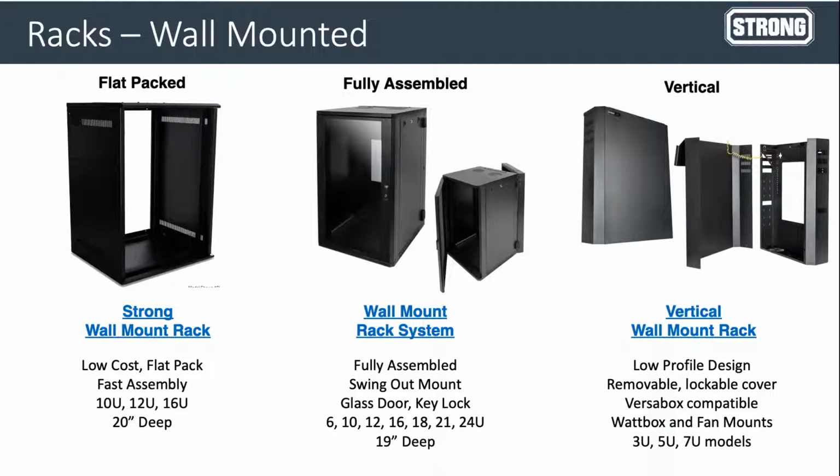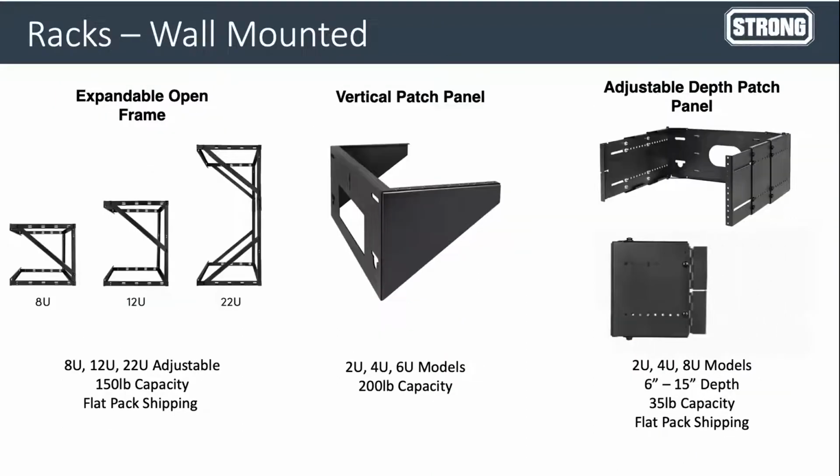And then we have our vertical rack that a lot of you are probably familiar with for, if you want to put a UPS in there, different switches. When you have really tight space, you can mount it, and it's actually, you can lock it as well. So a lot of flexibility for wall mount where you might want it out of the way or in smaller spaces. Again, out of the way, smaller spaces, disparate mounting needs.